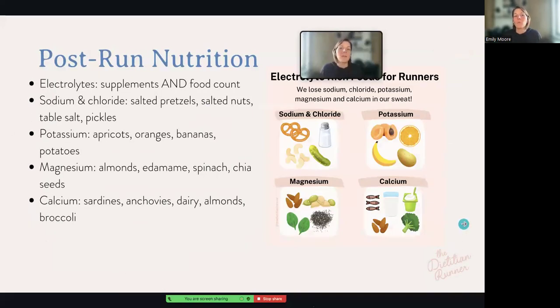Don't forget that we can replenish electrolytes through supplements like a sports drink, Liquid IV, Element. What else do I got up there? I got a whole cabinet full of sports products. We can use supplements to help us replenish, but we also can use food. So here are some sodium and chloride rich foods, potassium rich foods, magnesium rich foods, calcium rich foods. So be intentional about sprinkling these in throughout your day as well.